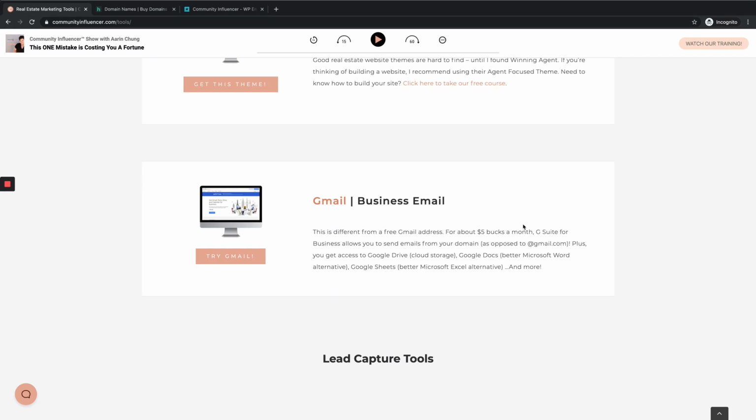So we use G Suite. Every single corporate company I've ever worked for has always used G Suite as well. There's a difference between your free Google, so it's like John Smith at Gmail versus John Smith at johnsmith.com. All of our email addresses are at honeybarmedia.com, but when we log in, it's through Gmail. So I recommend it. It's like $5 a month, and it's really simple to get going.